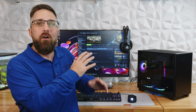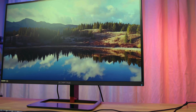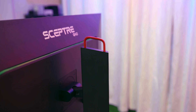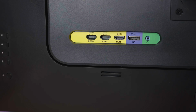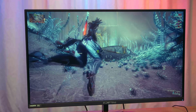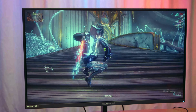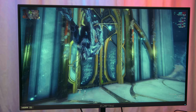This stuff. For a display, I'm going with this Scepter 32-inch 1440p 144Hz monitor. I've actually been using this monitor with my gaming system for several months now, and I really like it. Good sharp image, great refresh rate, low latency. It's not a top tier 1440p display, but at just $279, it's one of the best price to performance displays available.